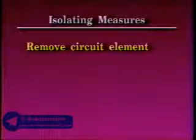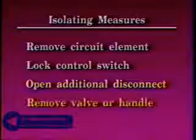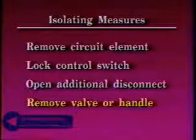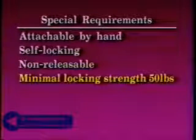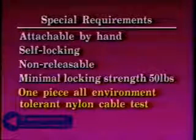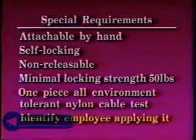Additional isolating measures are needed to remove the circuit element, locking of control switch, opening of additional disconnects, or removing a valve or handle. The special requirements that these tags must have are that they must be attachable by hand, have a self-locking tie which is non-releasable, and have a minimal locking strength of 50 pounds, which is at least equivalent to a one-piece, all-environment-tolerant nylon cable test.